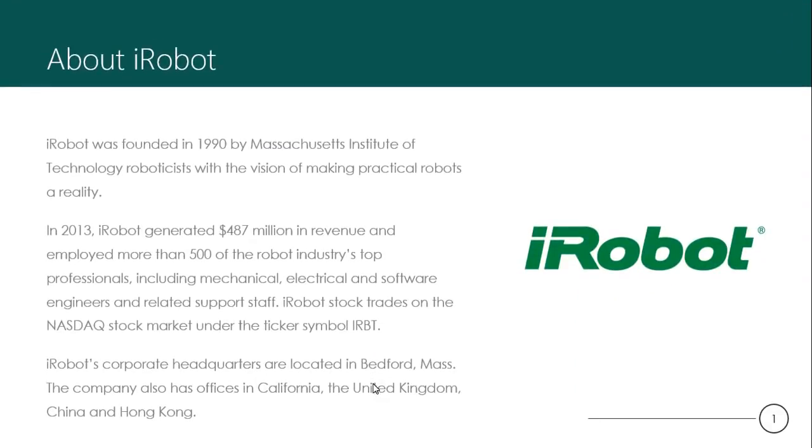Just a little bit about iRobot. Basically, they're the market leader right now. They have the most invested in the technology. They have the longest track record of success. There's other companies out there, but Roomba, and iRobot, really is the market leader.